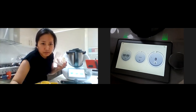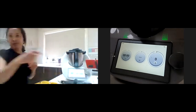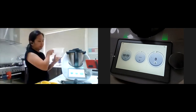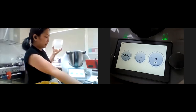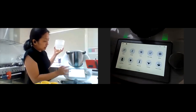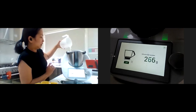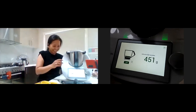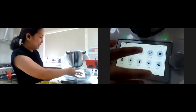Let me just find my cheat sheet thingy. And add 450 grams of water. Don't you just love how you can flip between those screens? Yep. Mm. And having the scale as well is so handy.